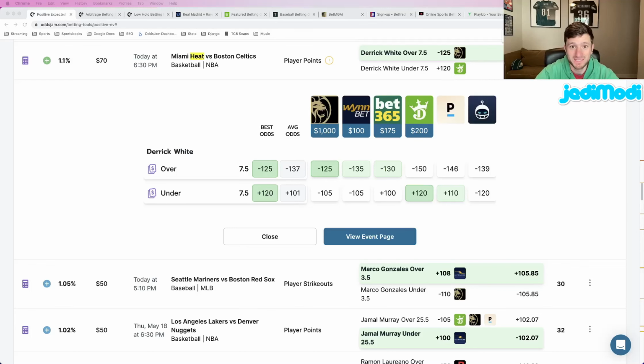So we got game one tonight between the Heat and the Celtics, and I got some last minute player props for you guys to lock in. I hopped on the OddsJam positive expected value page, found 3 plays that I really like for tonight's game that we can get right into.